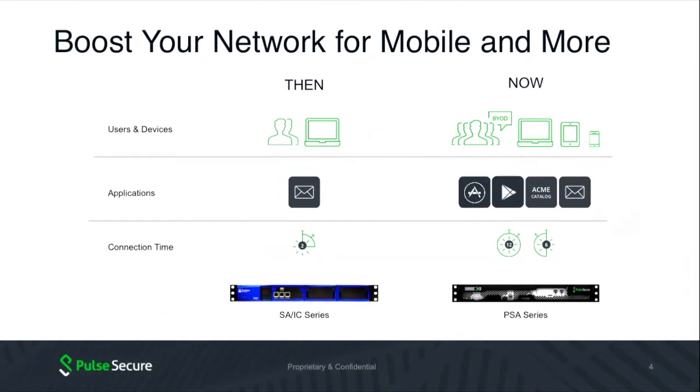So what we're going to talk about today is a way to retool your network. Think about the SA or the IC that's already in your network today. It was designed for a very different set of problems. It was a much simpler problem set: you wanted to connect a small percentage of your employees back to the data center for applications like email. Typically, it might have been a sales team that you were connecting back to the data center for email, and they might only be connected for a couple of hours of the day while they're remote, back in their hotel room, let's say, after a long day of meetings, wanting to catch up on email.